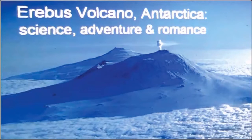Okay, so I'm going to talk about Erebus. It's an incredible volcano, the southernmost volcano in the world, a very active volcano. It's got a persistent lava lake in it, and it's very high and very cold. And this is a view from the air. We looked from down here. That's the fang we could see as we came out yesterday.